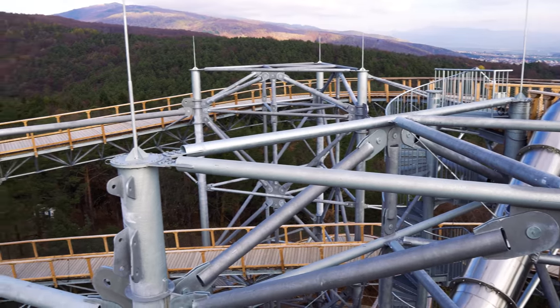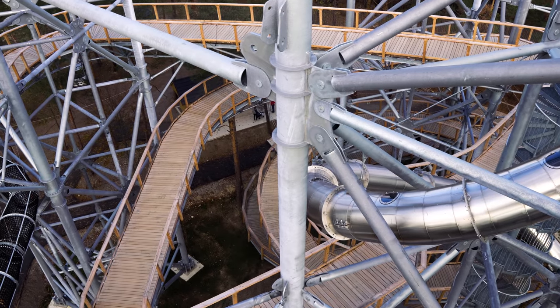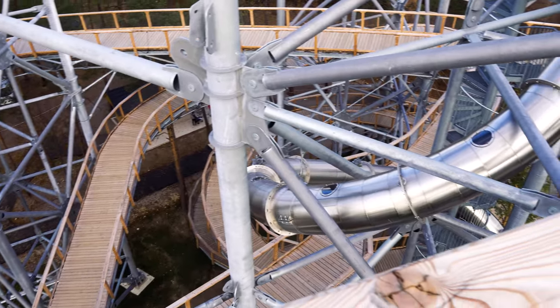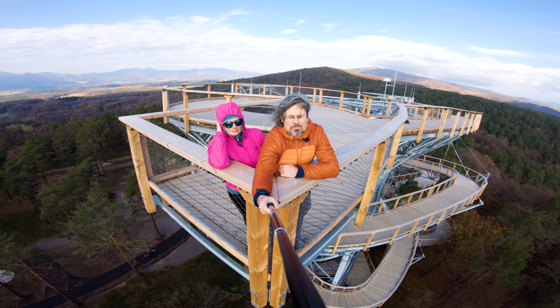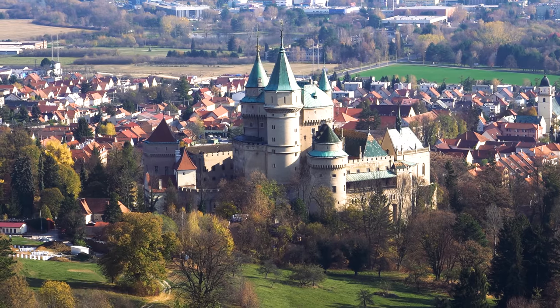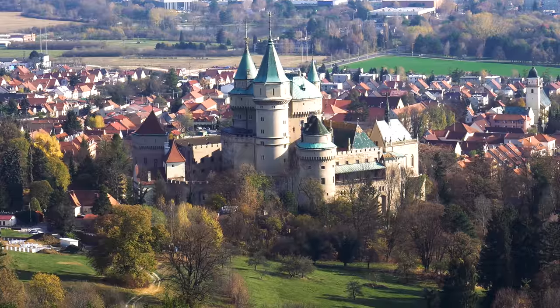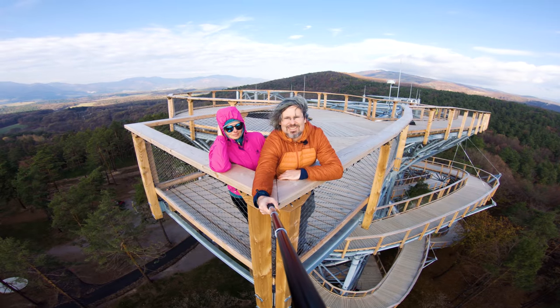It's very nice. You also have a toboggan, like a slide, but unfortunately we cannot use it because they need somebody to supervise it. It's an amazing view. A little bit windy here, but we can see Bojnice castle and all the city in the background. It's really beautiful.